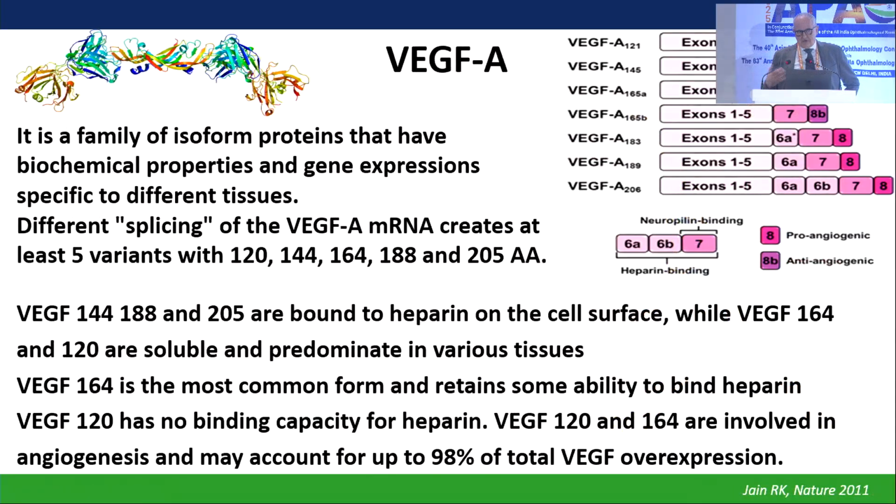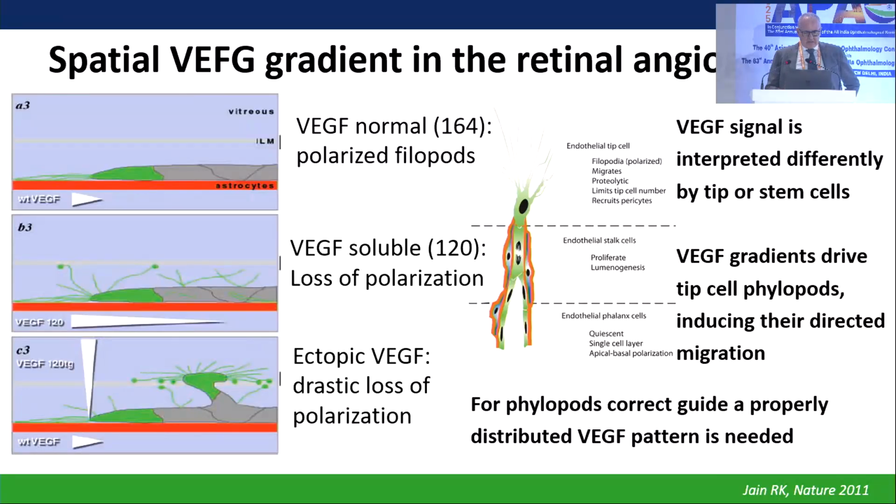We use anti-VEGF because we have known VEGF for a long time, and we know a lot about the story of VEGF, which is a family. The most important thing you have to keep in mind is that there are VEGF isoforms with a low molecular weight, which have no binding capacity for heparin, which means they are soluble and spread around. Others with a higher weight stay in place, and they are responsible for creating a gradient inside the retina. And this is a schema that is very useful.